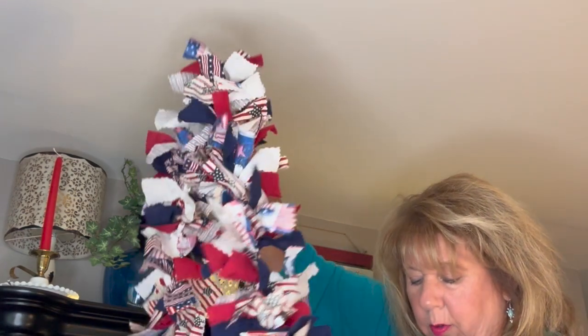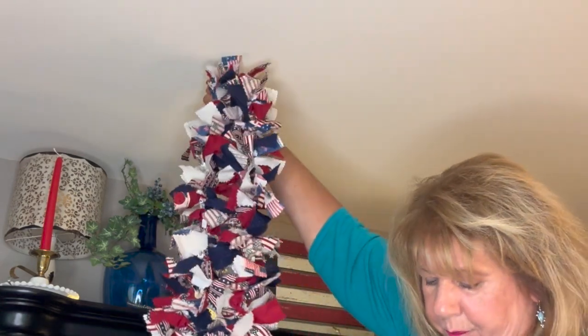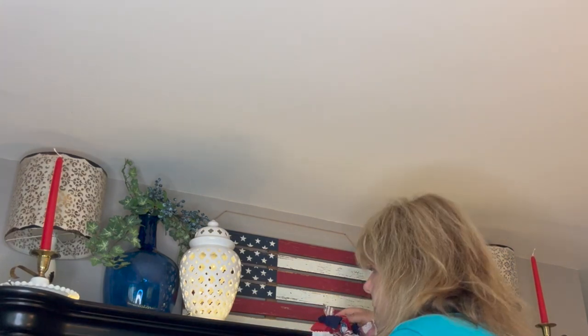Okay, now the next thing I want to do up here is I have a fabric garland that one of you guys made me, and I honestly cannot remember who made this for me, and I apologize. I just don't remember. So I do have some command strips up here. I'm gonna find the middle. I'm gonna put that on the middle command strip. And now I'm gonna plug it in and we're gonna pray that it works.